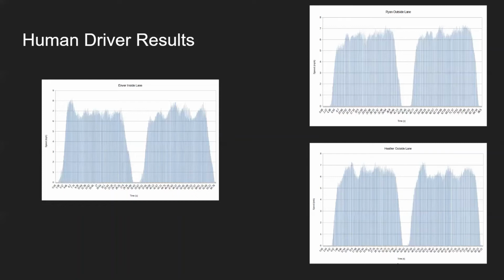These specific ones are just for human drivers, but the important thing to notice is how a human controls the vehicle speed. Now you can see on the left over here, this is Enver's driving. At the very start of his run, he goes up to 8 miles an hour, which is 1 mile an hour over our set speed limit of 7. Then he goes under to correct, then hovers around 7. Then the second lap, he does pretty much the same thing. He goes up past 7, then tries to overcorrect.